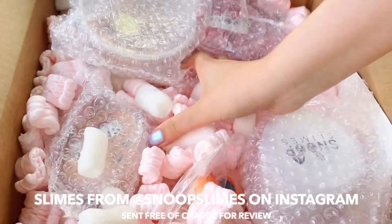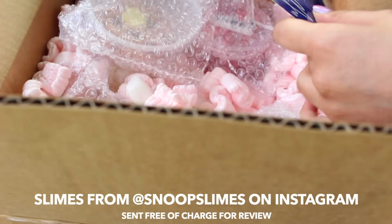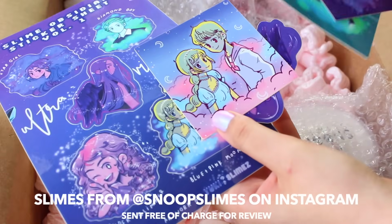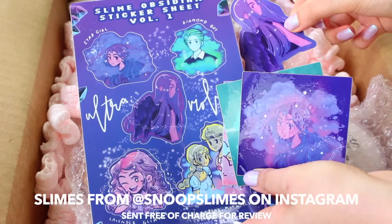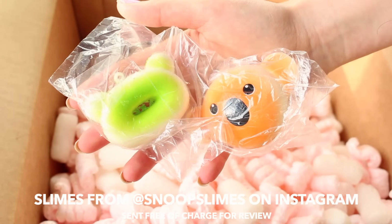So back onto the peanuts. This is a mixture of 2 shops. This is actually Slime Obsidians and Snoop Slimes, because Snoop Slimes, I don't know what happened with the USPS near her, but they lost 2 of the packages from July and August, and so I got it shipped to my friend Slime Obsidian, who then shipped it to me.